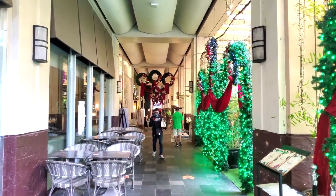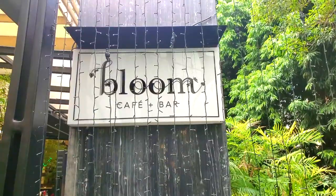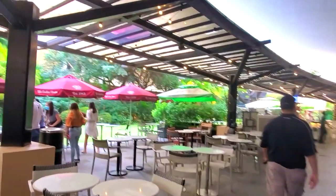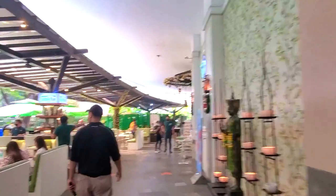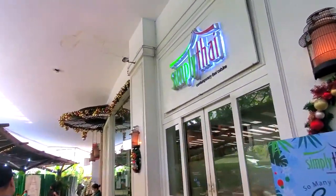And so walking down further in Greenbelt 3, there's a whole line of eateries that we have to check out. This area is cool, it's called Bloom. It's like a bar and cafe area, it's all outdoor. Very interesting. And walking further down, there's a Coffee Bean and Tea Leaf here, a lot of outdoor seating area and dining. This area is actually closer to Greenbelt 5. I wanted to check this out because it's a whole line of eateries that we haven't seen here, and I've never walked down here either.